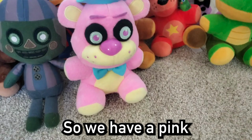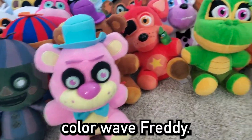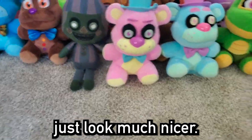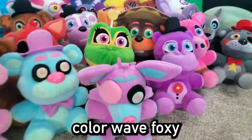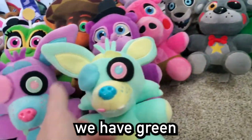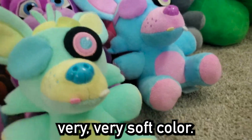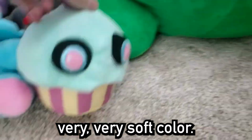So we have pink colorway Freddy. We have blue colorway Freddy. I also think the colors just look much nicer. We have purple colorway Foxy. We have green colorway Foxy. We have blue colorway Foxy, and very, very, very soft colorway Cupcake.